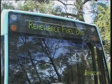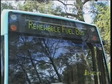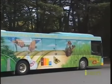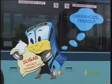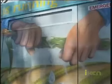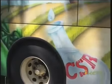Venture is operating 3 of our 200 buses off ethanol at this stage, and the ethanol is made from a totally renewable fuel, which comes from sugarcane or the sugar processing process. The ethanol is a little bit more corrosive than diesel fuel, but it's very much the same concept as diesel fuel. So there's very little modification to the engine of the bus.